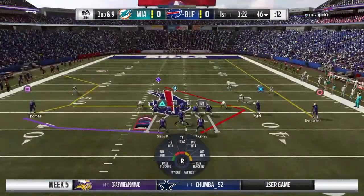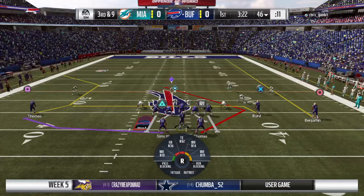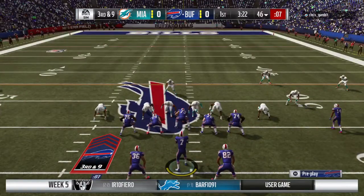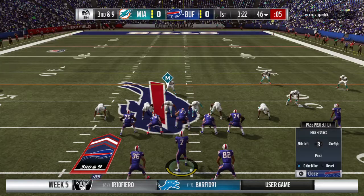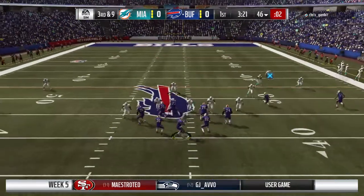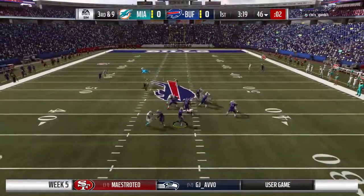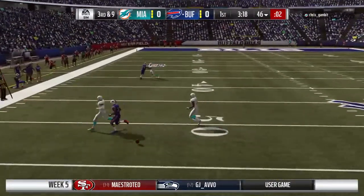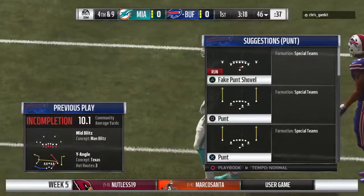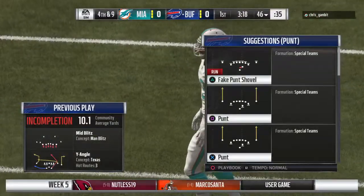50, here we go. 58, Mike. Watch the screen, watch the screen. Rhino! From the shotgun, it's Cousins. And he fires one, but incomplete. They converted twice on third down that drive already, but couldn't make it a third.